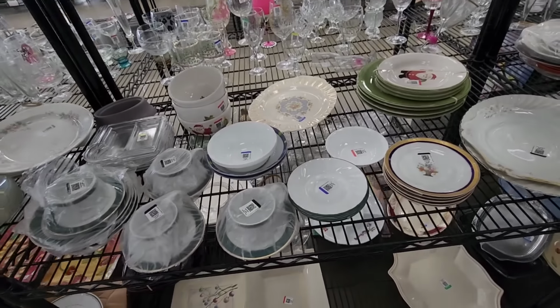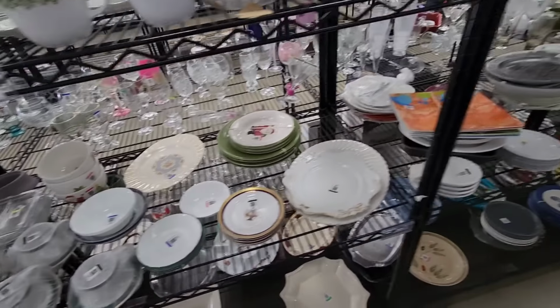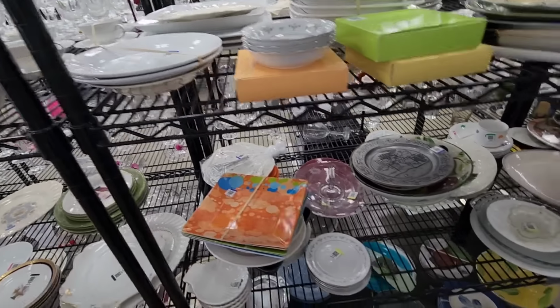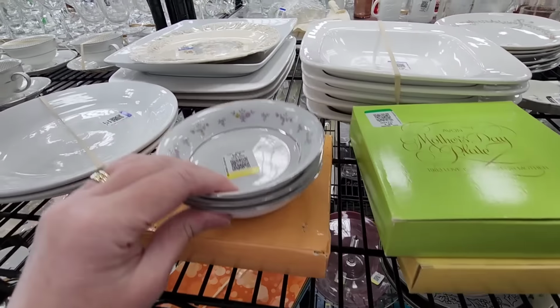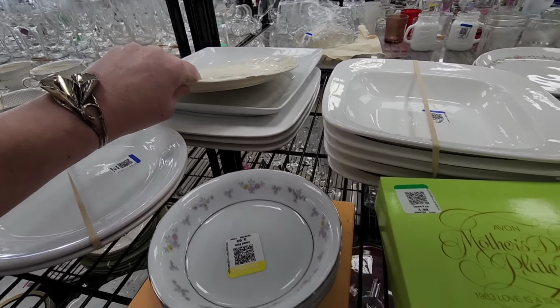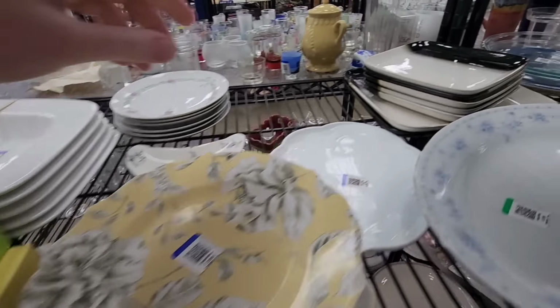I always say, if you're starting out your household or you want to start new, come to Goodwill or the Salvation Army, some kind of thrift store, and get your dishes there, because then you don't spend a lot of money. If they break, you don't really feel too terrible about it.